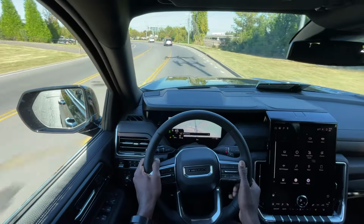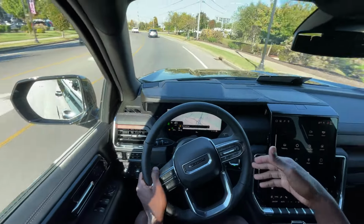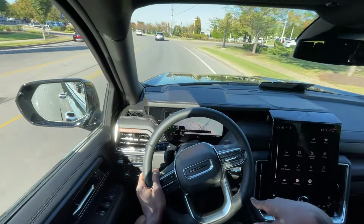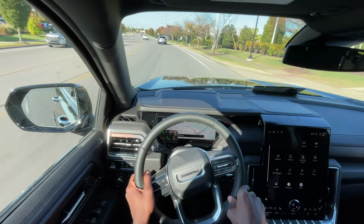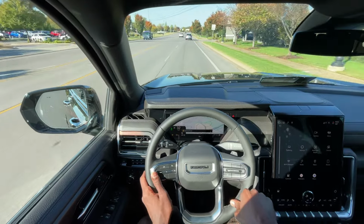But just a really impressive SUV inside and out. And we still have that great 6.2 liter V8 mated with that 10-speed. So with all that being said, this will bring me to the end of my review of this all new 2025 GMC Yukon Denali.